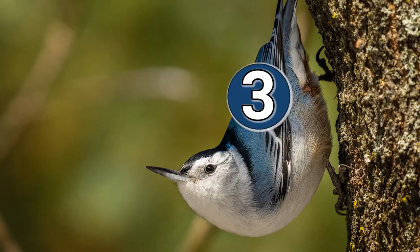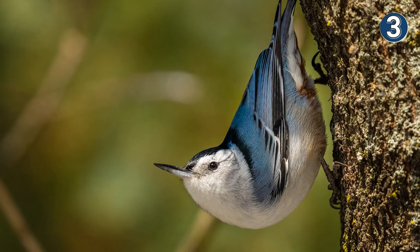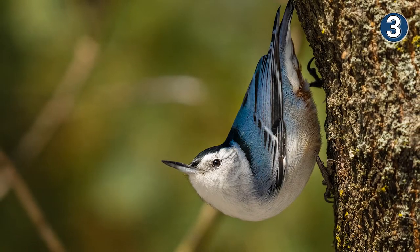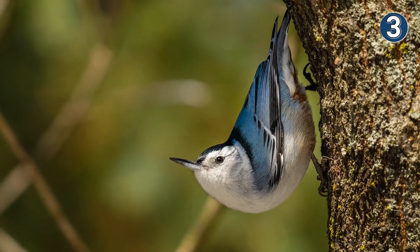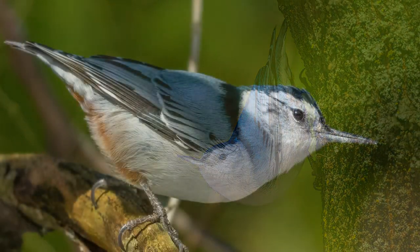Number 3. The brown-headed nuthatch, found in the southeastern US, is one of the only birds known to use tools. This species has been observed using their bills to hold a piece of bark and then use it to flake off another piece of bark. Very ingenious.